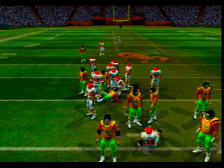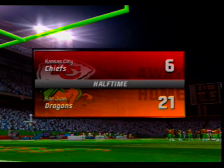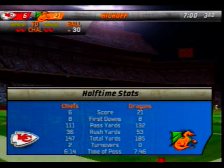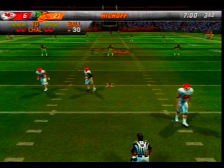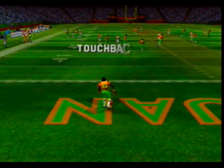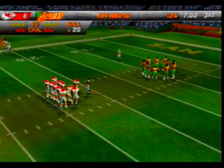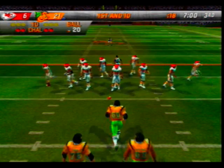Comes up to make the play at the 35. It's the end of the second quarter with the score: the home team ahead of the Chiefs 21-6. Clausen will be kicking off. This one is taken by McDonald. They'll take over at the 20-yard line.